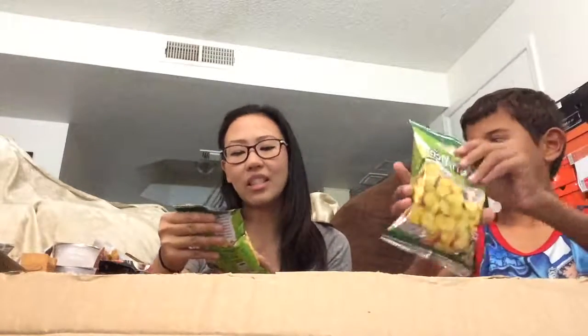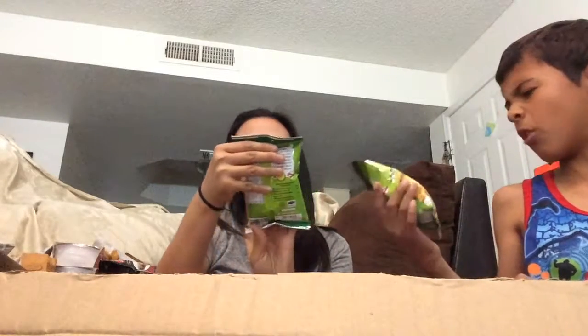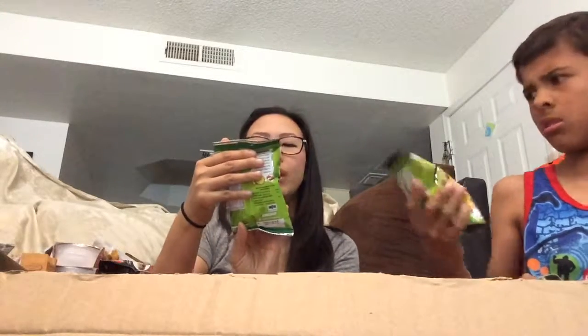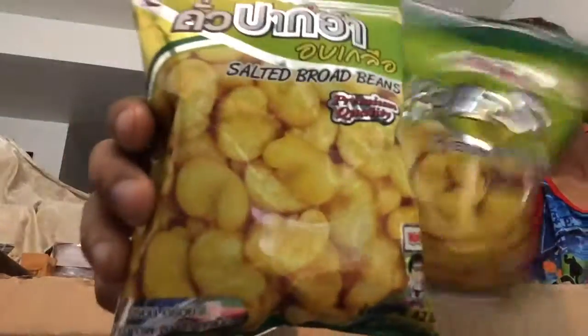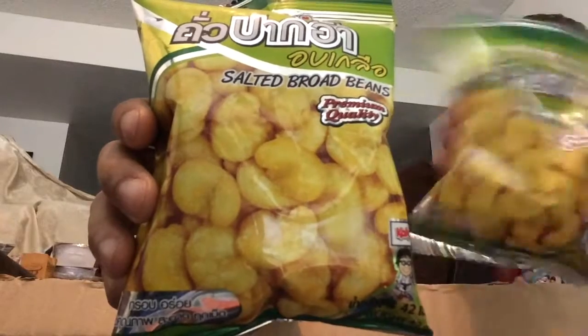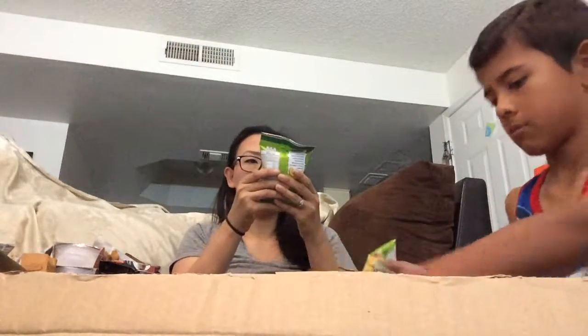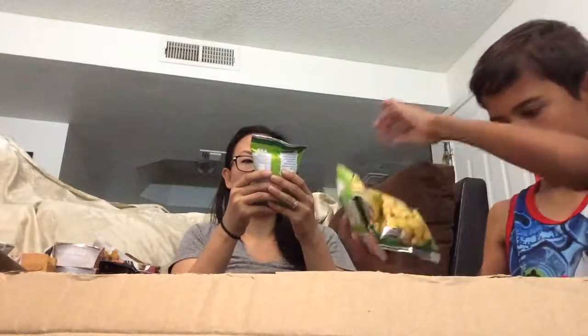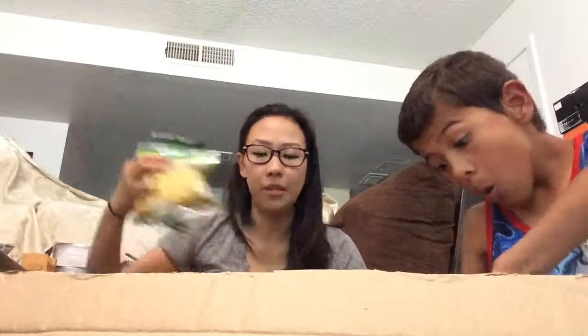Some more snacks. Salt it. You've had this before. Yeah, it's broad beans. It's thua ban a, or plua. So it's a broad bean. That's what it looks like. But these are good. It's very yummy.